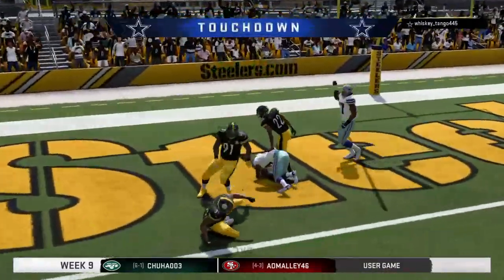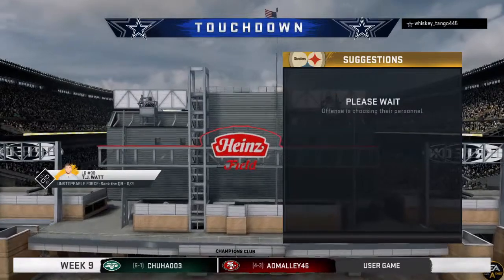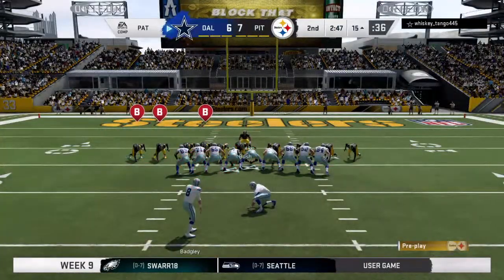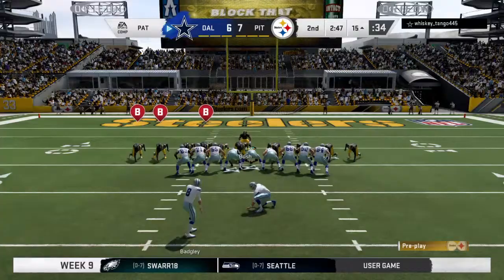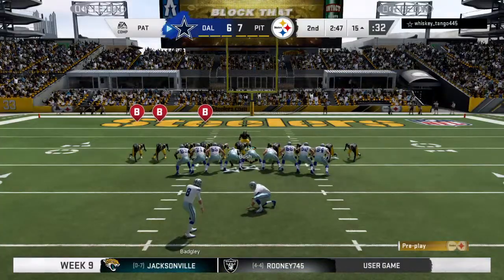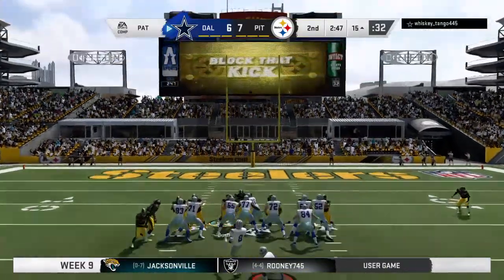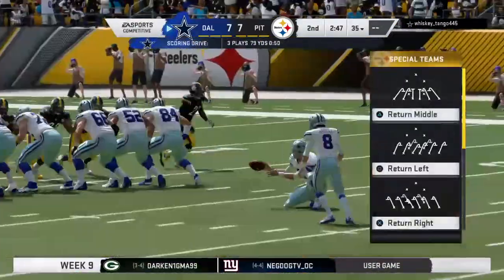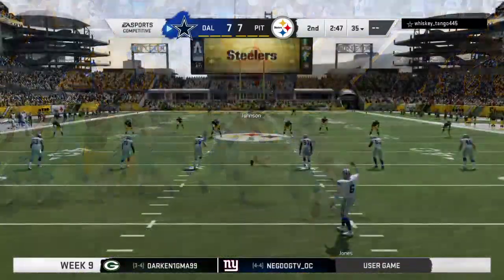Prescott, quick throw caught by Cooper. That is caught. It's Cooper for the Cowboy touchdown. Amari Cooper, his 6th touchdown of the season, as they are now on the board here in the first half. Extra point by Badgley, up and good. And we are tied at 7.